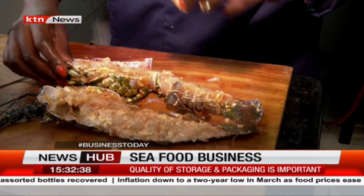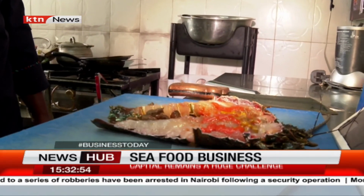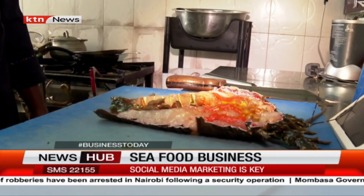And how long does it take to be ready? These are crustaceans, shellfish. They cook really fast. The moment the flesh, see the white flesh, the moment it turns opaque, it's ready. But for the lobster, since it has the shell, we need to wait for it to turn all pink, which I will show you, then you'll know it's ready.